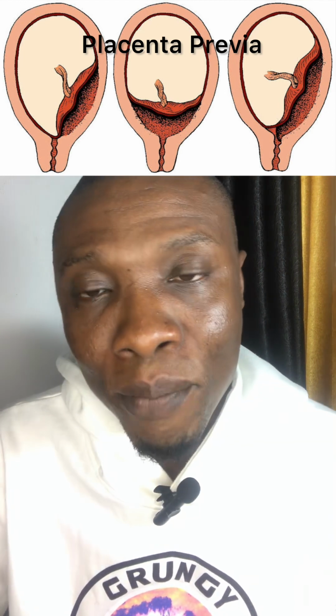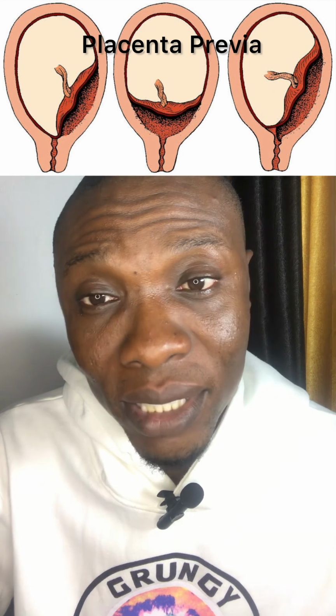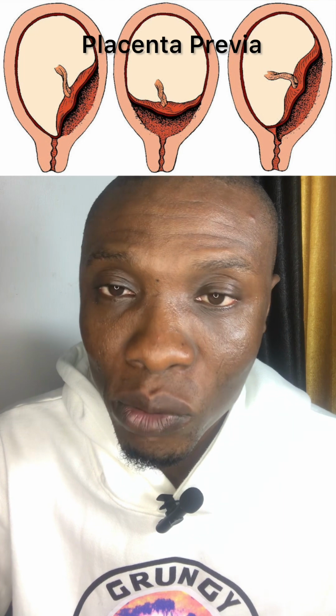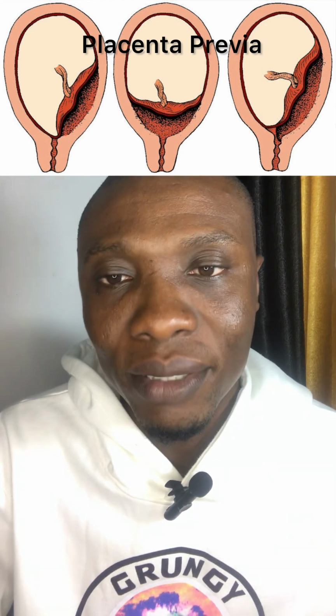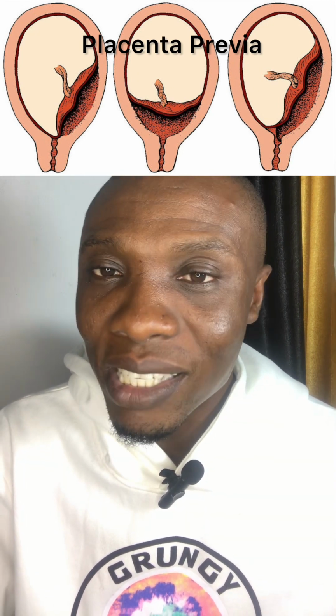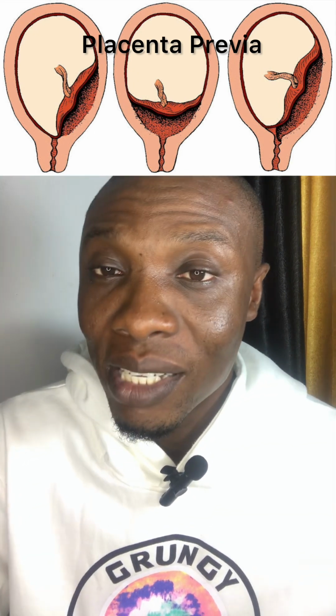Do you understand? Now, placenta previa occurs when the placenta is low lying. It's lying close to the cervix, and there are different types. There is type 1, type 2, type 3, and type 4. Four different types. Type 1 is close to the cervix, but it's a little farther from the cervix compared to type 2. Type 1 and type 2 are okay. They are not that bad.